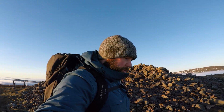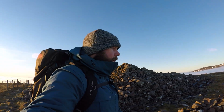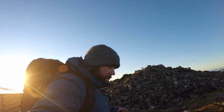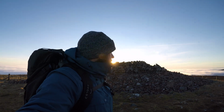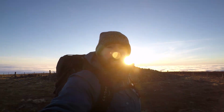So I've just watched the sunrise there with a couple of cups of coffee. Cloud base is lifting, so the inversion's looking better and better. But it's currently about 10:09 and I'm still sitting on the top of Hedgehope, and I've been here since about 7:15, and the dog's starting to get a bit restless. So might hang around for a little bit more.